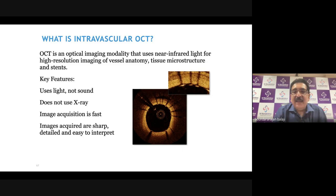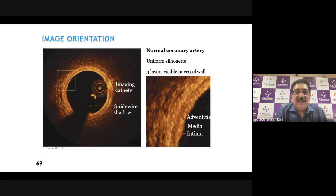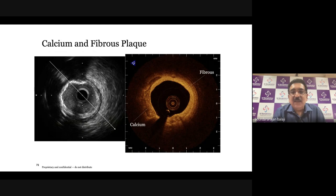You can see here calcium and lipid plaque. This is basically a cross-section of the artery inside. You can see the imaging catheter. You can see the guide wire shadow there. And you can see all the three layers of the artery nicely, the intima, media, and adventitia. And you can see the backscatter. You can see the plaque, which is low attenuation plaque here in the artery. You can see calcium. You can detect a fibrous plaque.